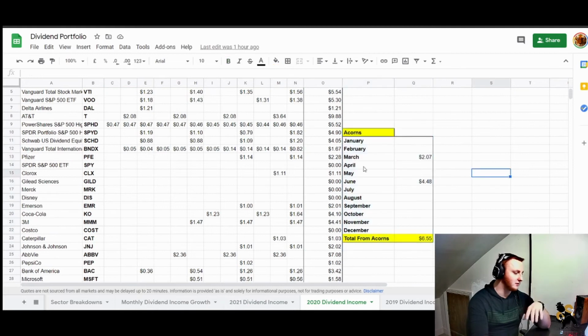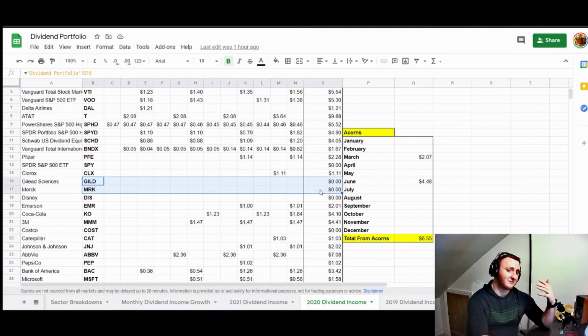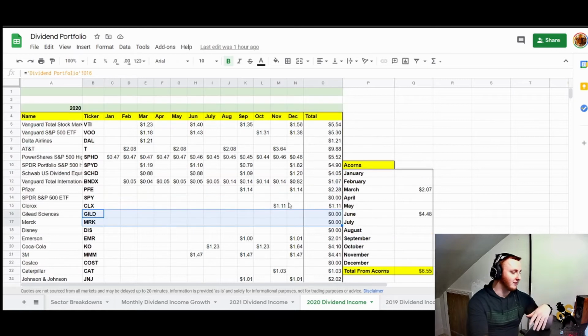Some important things to remember when looking at these different tables and charts is not all of these companies I own. So right here, the SPY ETF, I do not currently own that one. I just have it in there. So that line will always be blank. Companies like Gilead and Merck, these are companies I bought at the beginning of January. So obviously I have no dividend payments there. So these will start filling in.